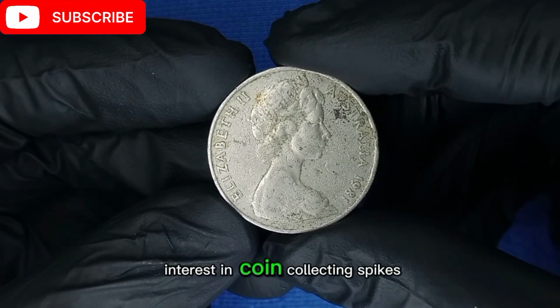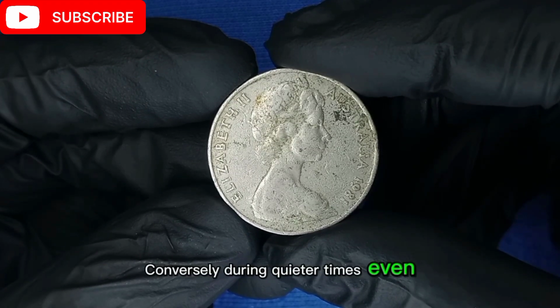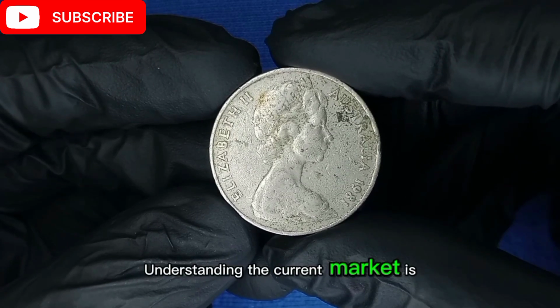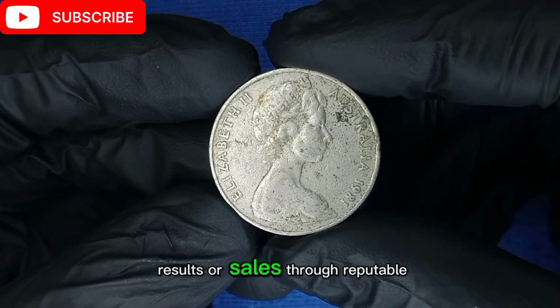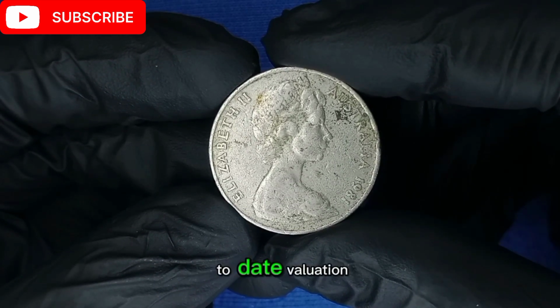When interest in coin collecting spikes, so do prices. Conversely, during quieter times, even high-grade coins may take longer to sell. Understanding the current market is crucial, and keeping an eye on recent auction results or sales through reputable dealers is the best way to get an accurate, up-to-date valuation.